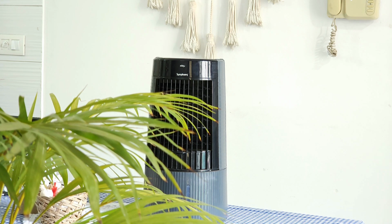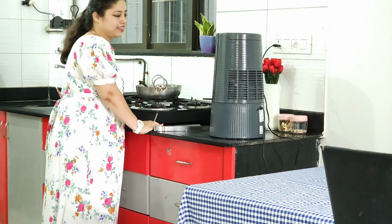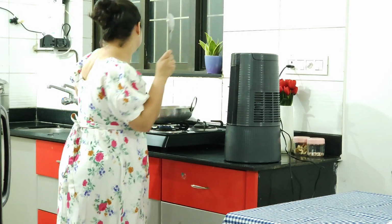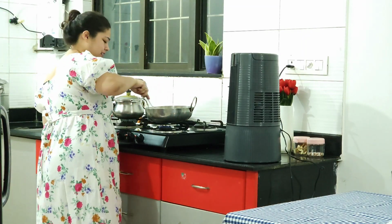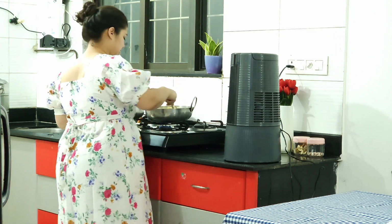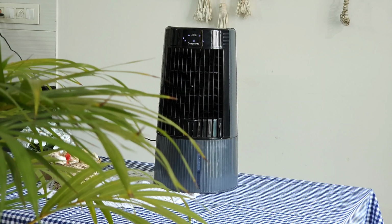I've been using this for a few days now, and honestly, it makes such a big difference. Whether I'm frying, making rotis, or prepping meals, I don't feel that sticky, sweaty heat anymore. I'm in love with Symphony Duet-i kitchen cooling fan.